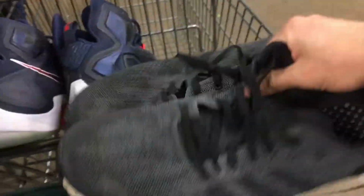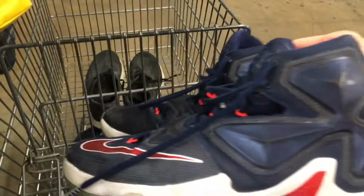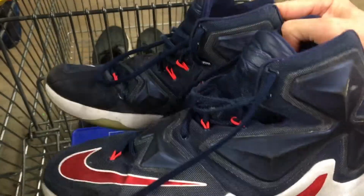And we're coming to the end of the men's section. Found some Adidas Pure Boosts for $9.99. I currently have them listed for about 60 bucks with best offer to see what we can get from them. And then these LeBron Soldiers that were overpriced, so I did leave those behind.